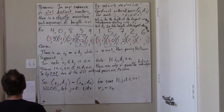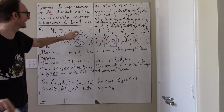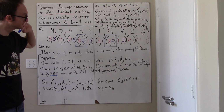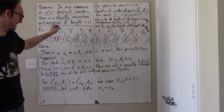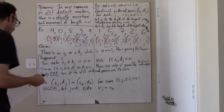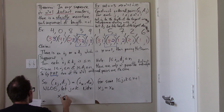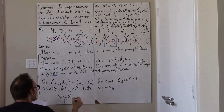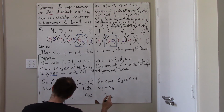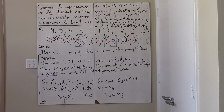So what we really have are 2 numbers in my sequence. This is a very long-winded way of saying I have 2 numbers in my original sequence, in this case 3 and 5, such that the numbers are different, and yet they have the same ordered pair associated with them. Well, there are just two cases to consider: whether x sub j is less than x sub k, or x sub k is less than x sub j. And both of these are going to lead to a contradiction.